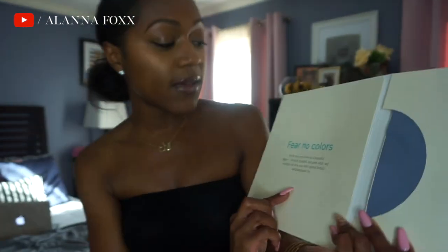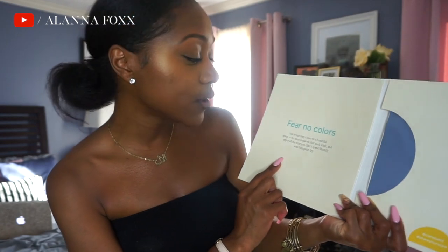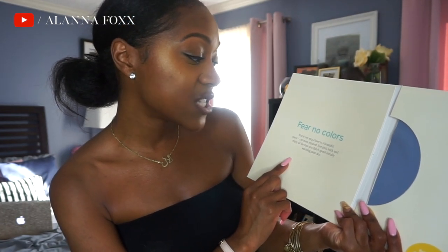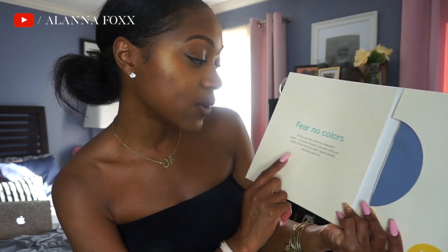Can we talk about the branding from this company? Like, they are A1 when it comes to branding. Oh my goodness, everything was branded, like down to the freaking garbage bag. Everything was branded. I love it so much. So this is what came in the mail, and inside of it, it just said fear no colors, you're one step closer to a beautiful space, no mess required, just peel, stick, and enjoy all the time you didn't spend literally watching paint dry.